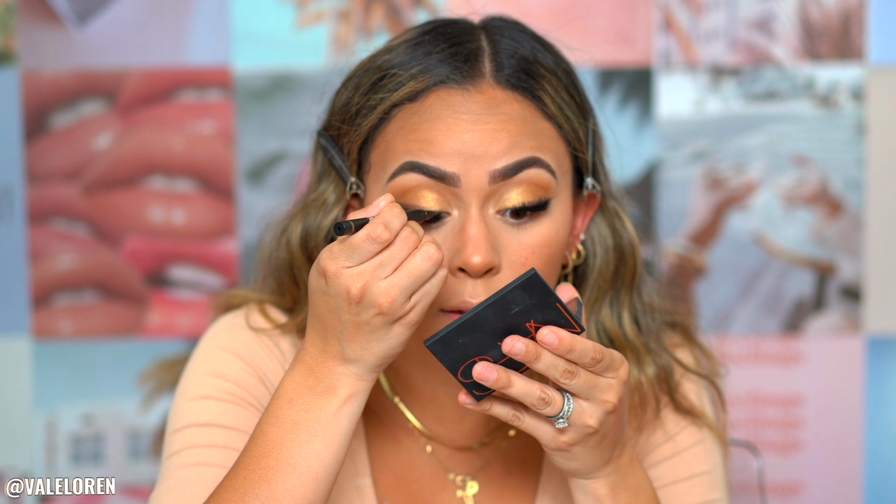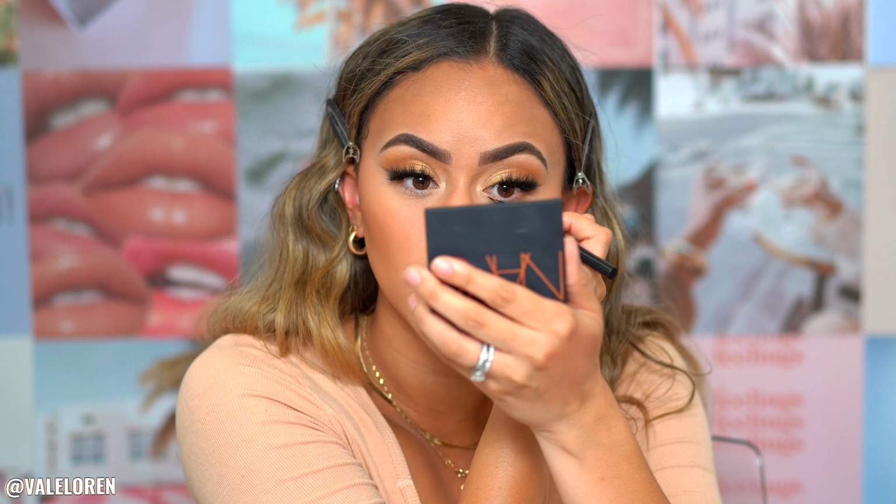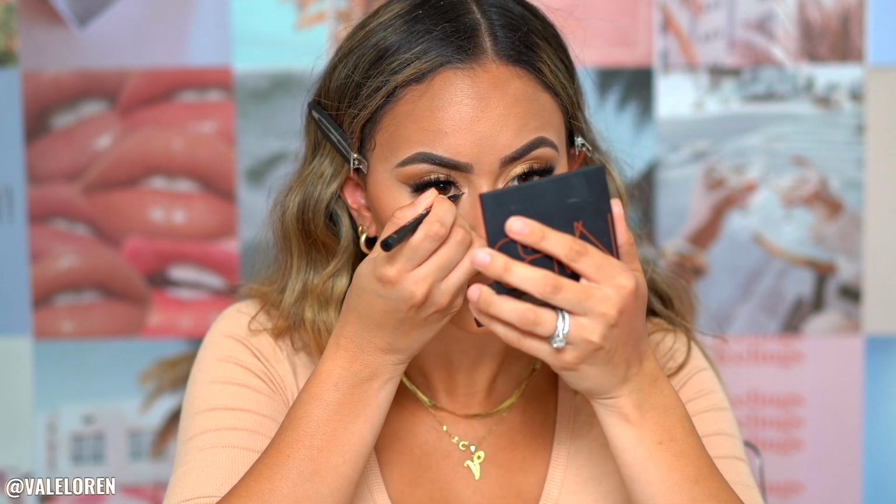Making a really thin line. I just find that it looks a lot sharper when you do it with an eyeliner and not eyeshadow. And I just elongated that a little bit more. And I'm gonna create little freckles as well. And I'm going to just press that in with my finger.